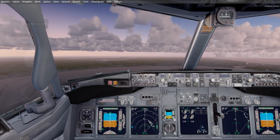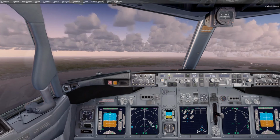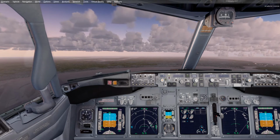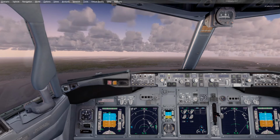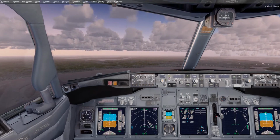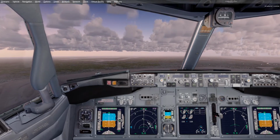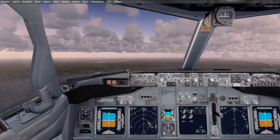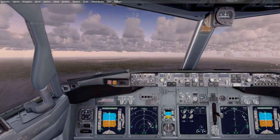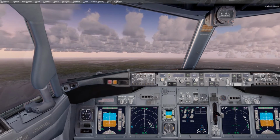718, descend altitude 3,000 feet, turn left heading 230. 3,000 feet, turn heading 230, 718. Descend flight level 100. Descend 100.